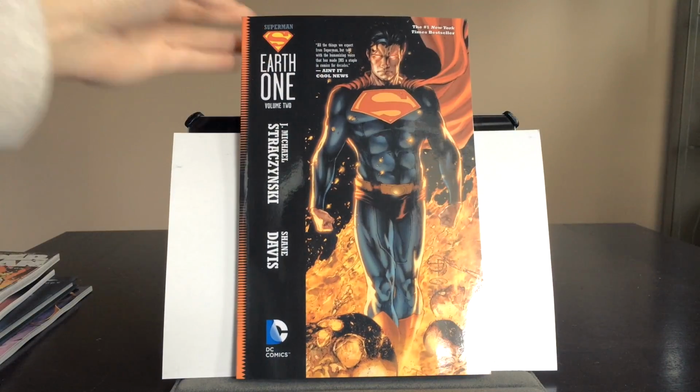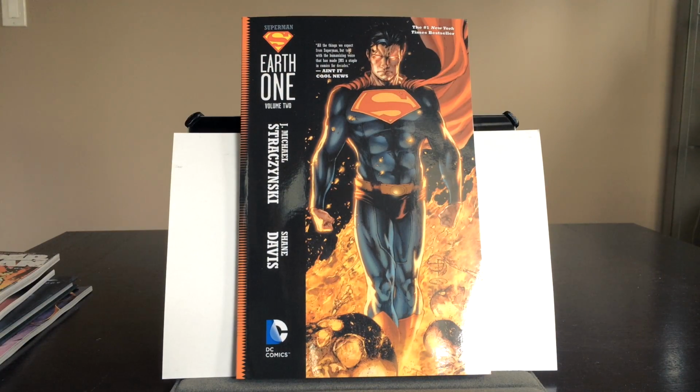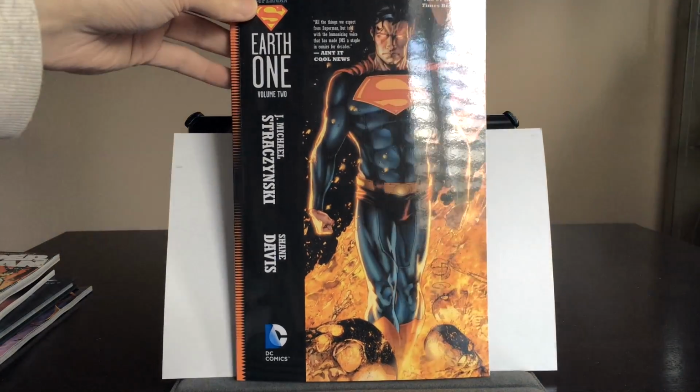Next is Superman Earth One Volume 2 by JMS. I have the first volume in trade, and now I have the second one. I don't know why Batman Earth One hasn't come out in trade paperback format yet. It's in hardcover, but this Superman is the only one that's been in trade paperback, so I'm just waiting for Batman to come out in trade, and I'll pick that one up.